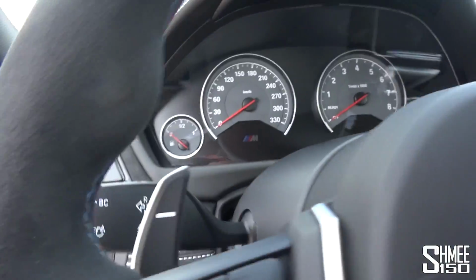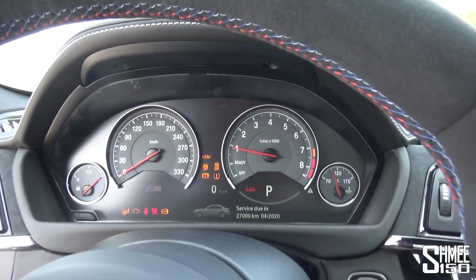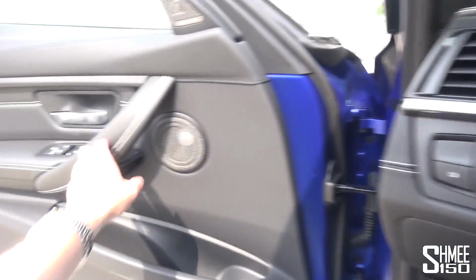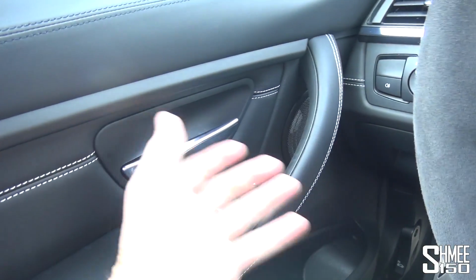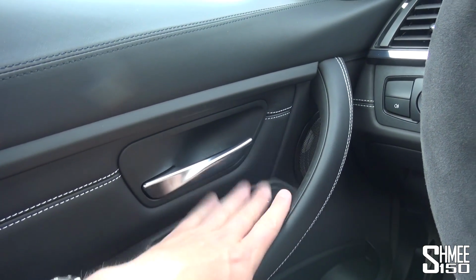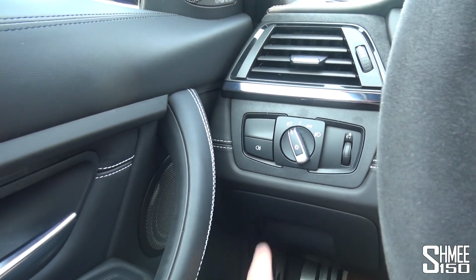Take a step inside the car. I'm actually going to start it up because it's very hot and I could do with some air conditioning blowing at me. So coming over to the door, let's start here. As usual, your window controls, your mirror controls, all very 3 Series, and yeah, there will be a new 3 Series in not too long, so these might be a bit plasticky and outdated, but a new model will come along to rectify those in the not too distant future.